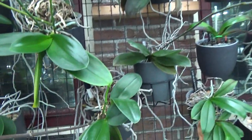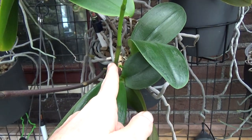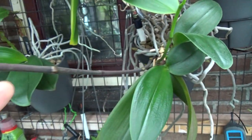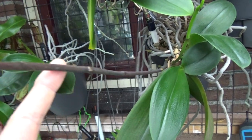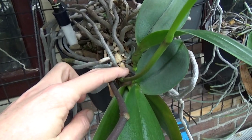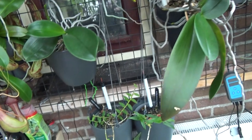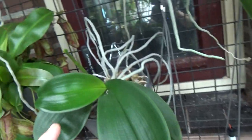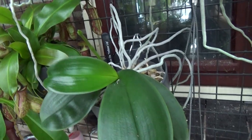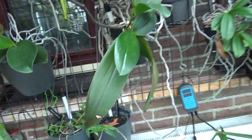Then let's do this one. Well, this one has a keiki mother plant spike branches. And oh, believe it or not, I see another spike. That keiki here, this is also a spike. So this one is happy, I think. Then we have over here a phal and obviously a spike. Oops, I'm not sure if I see more spikes. No, it's single spike, which is fantastic, of course.